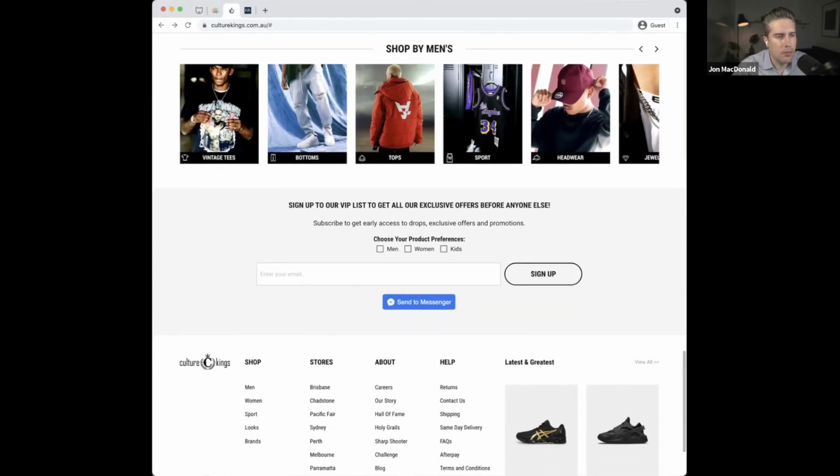Okay, so sign up form. Again, we're segmenting. That's fine. I think that could be helpful for consumers because you're only asking for an email address and to segment their preferences. And that just means, hey, I'm only going to get the emails that I want.